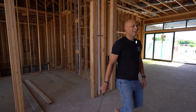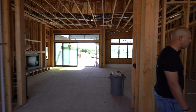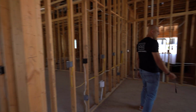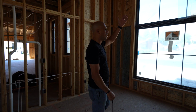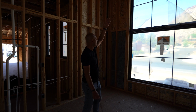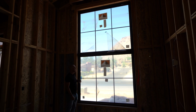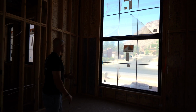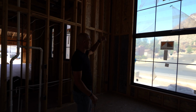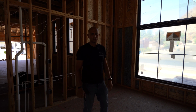So we have two office / music rooms over here, floors in the outlets. We got some blind pockets that's going to be right here with some covering. This is a big window. Sun's going to come right here. It's actually not going to be as bad as we initially thought, just because as we've been here, we see the sunsets behind that mountain that's across the street and sets pretty quick.